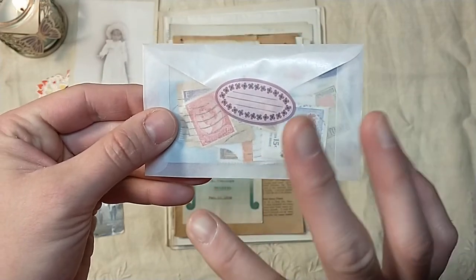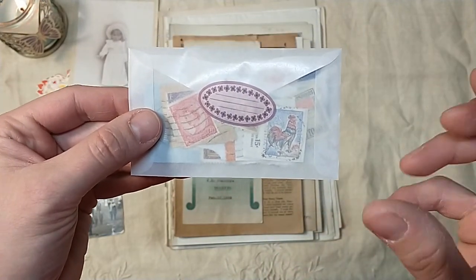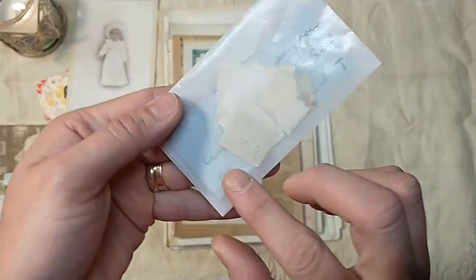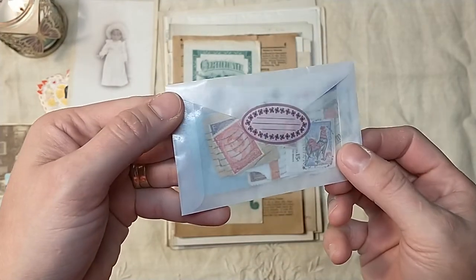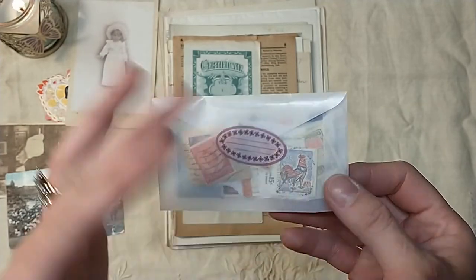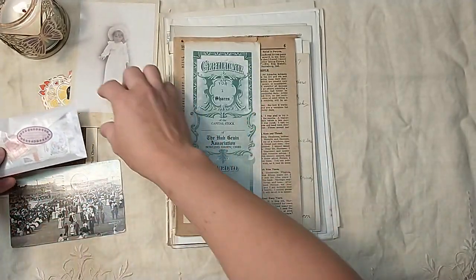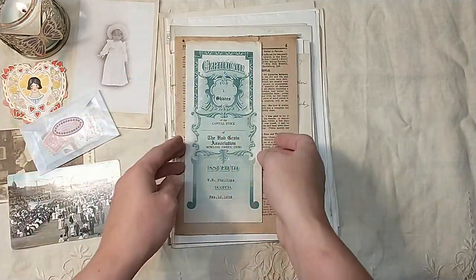Next is a pack of stamps. Excuse me, and all these stamps are just, they could be really old, and none of them are modern, I'll tell you that. They're all at least vintage, and they're from all over. I don't know what some of the countries are, but there's at least 20 stamps in here, and they could be from all over the world. It's just a random assortment of stamps, and they could be from any country.